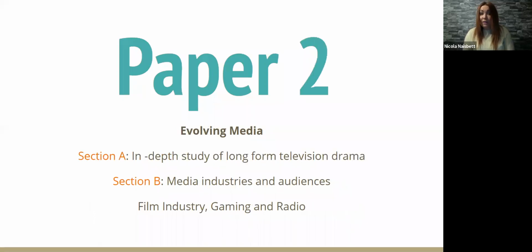Paper 2 is evolving media, and this one's all about industries and audiences. So looking at the media as a business, and we look in particular at television. So we look at Stranger Things and Deutschland 83. They are subject to change, the set text, by the exam board, but those are the texts at the minute. We look at how they construct representations. We look at how TV viewing's changed and the rise of binge watching. So if any of you are like me, I'm an absolute fully fledged binge watcher. And we look at how TV's adapted to that.